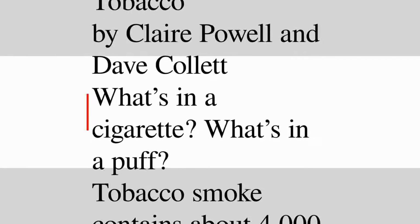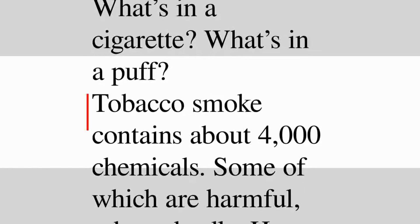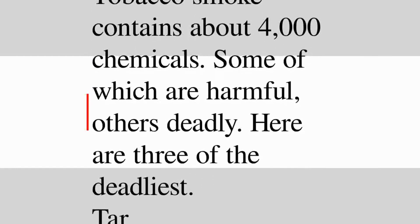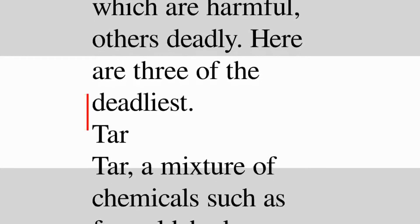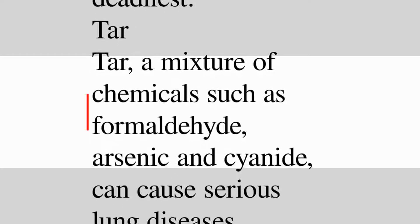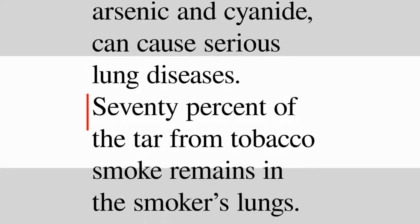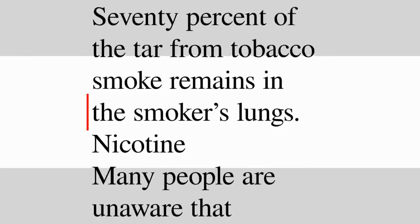What's in a cigarette? What's in a puff? Tobacco smoke contains about 4,000 chemicals, some of which are harmful, others deadly. Here are 3 of the deadliest. Tar. Tar, a mixture of chemicals such as formaldehyde, arsenic and cyanide, can cause serious lung diseases. 70% of the tar from tobacco smoke remains in the smoker's lungs.